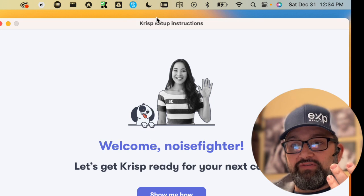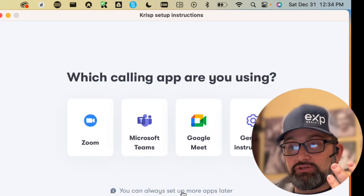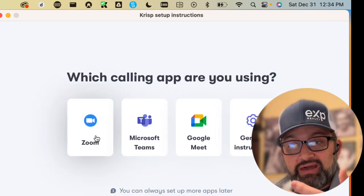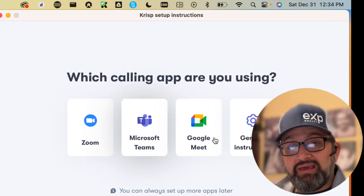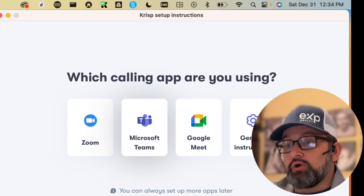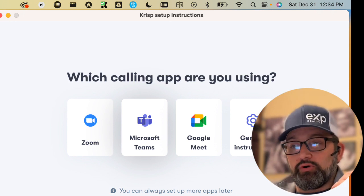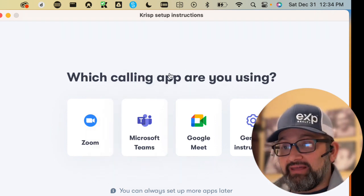So it goes through a full setup and allows you to simply follow the instructions that allow you to be able to get that information. So I click on setup. It tells me how to work a Zoom call, how to work a Microsoft Teams call, or a Google Meet. And then it has other settings. Other settings are things like voice over internet protocol or any recording programs, as I'm using right now, Ecamm. So it connects directly into that system.